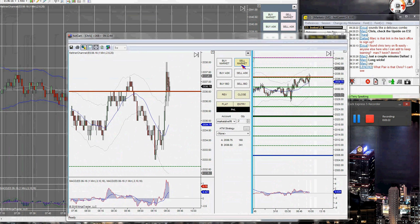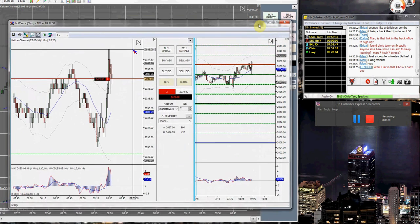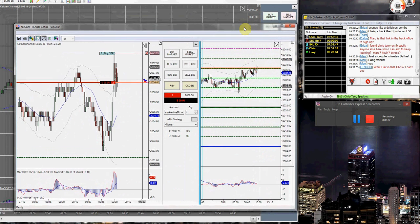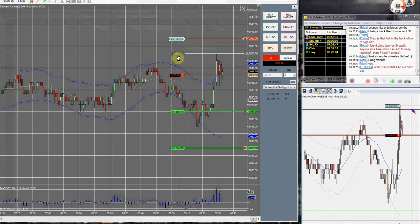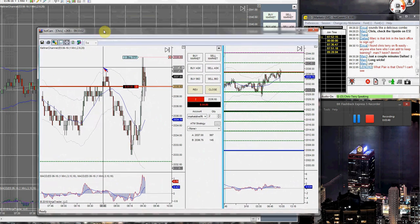All right, guys, I'm looking at the short side. We're selling the market right here, short in the market, keeping stops right above the high. I'm keeping a $150 risk on this trade. So if we get stopped out, we're going to lose $150.